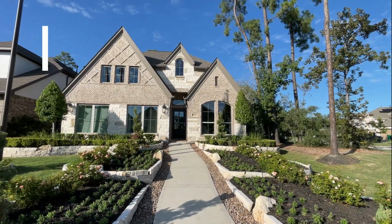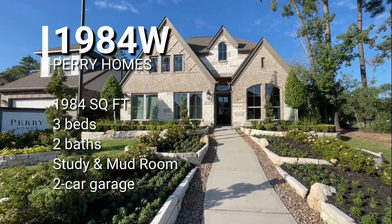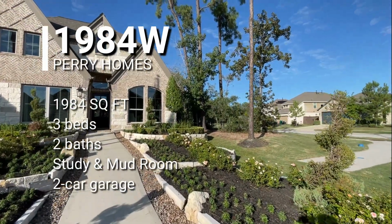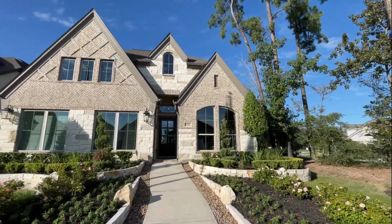All right, we're looking at Perry's 1984 W plan, and Perry always names their plans according to the square footage of the home. So it is 1984 square feet, 3 beds, 2 baths. There's a study and a mudroom and a 2-car garage.